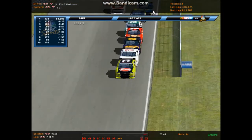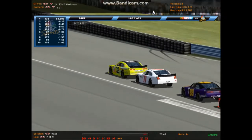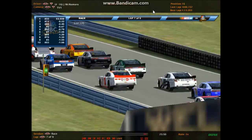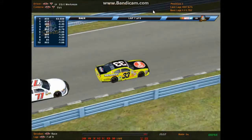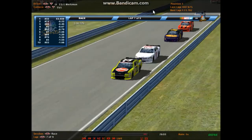All right, now that 33 is kind of the Pied Piper. He's got a mirror drive. Oh, I think James is getting desperate now. The bump and run in turn 1. So far so good. Don't wreck, guys. Come on. We got through that. We got through turn 1. Yes! It appears as though we have gone through turn 1.